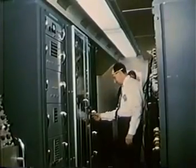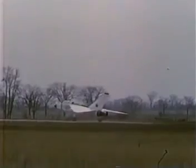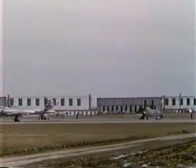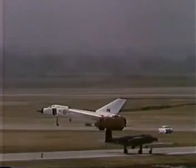Ground telemetry units stand by to record data transmitted from the aircraft. CF-100 and Sabre chase planes take off for visual and photographic observation of the flight. And in the Avro Tower, recordings are made of all verbal communications.